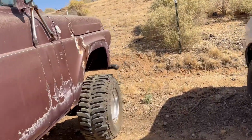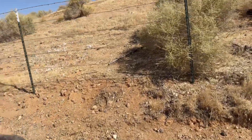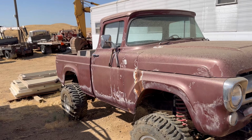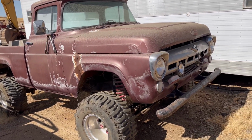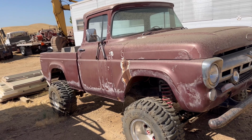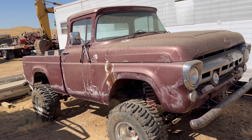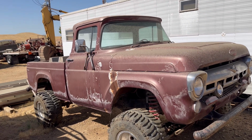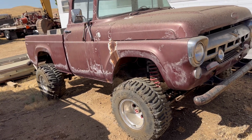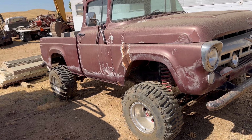And then here's the one. I'm probably not going to sell this one because it's just such a fun truck. I mean, look at that thing. 4-speed, big block. I think this one's a 57 or it's either a 56 or a 57 Ford. 4-wheel drive. It's got a newer, like a 70s chassis under it.